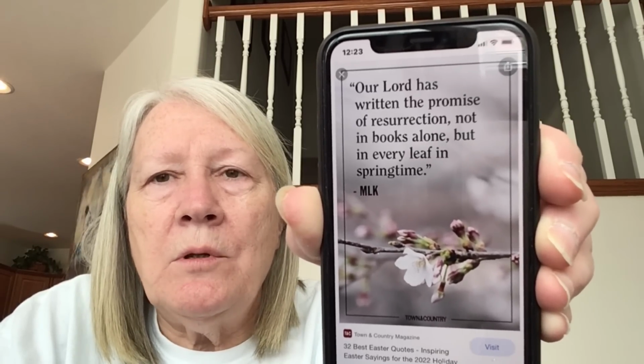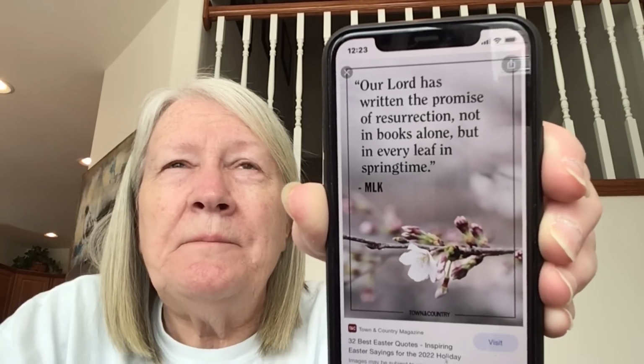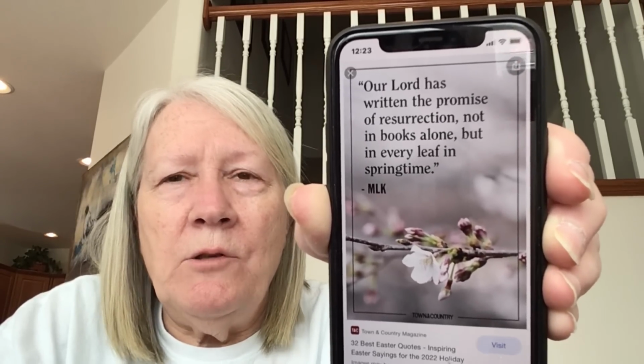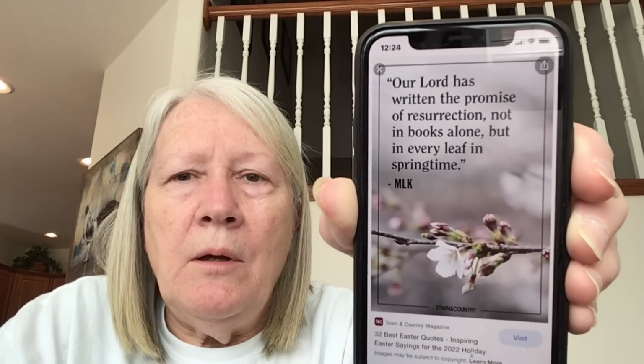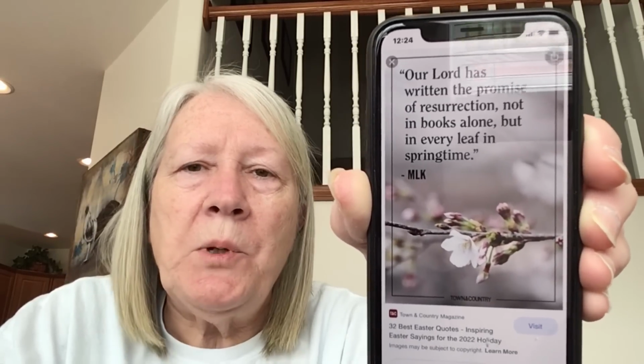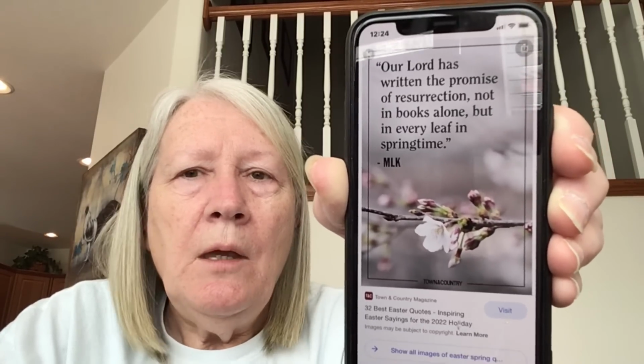But I thought that was a really special quote. Martin Luther King had a strong faith, a real strong faith, and believed in our Lord. So I just like this. It's a combination of spring, new colors, flowers, and our belief in the resurrection.